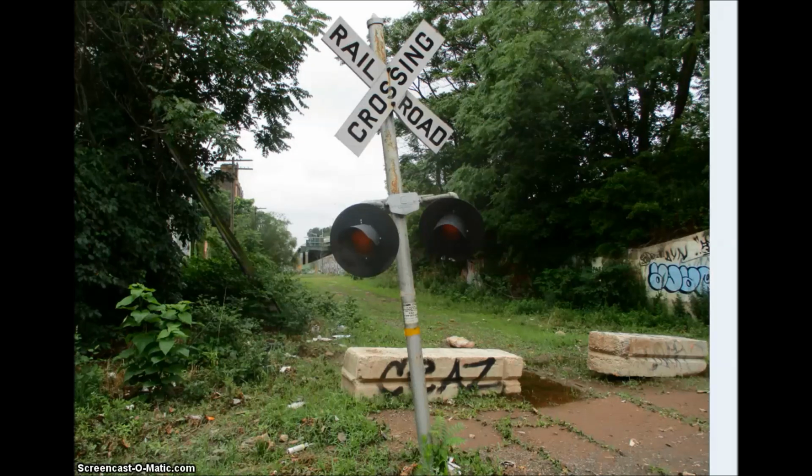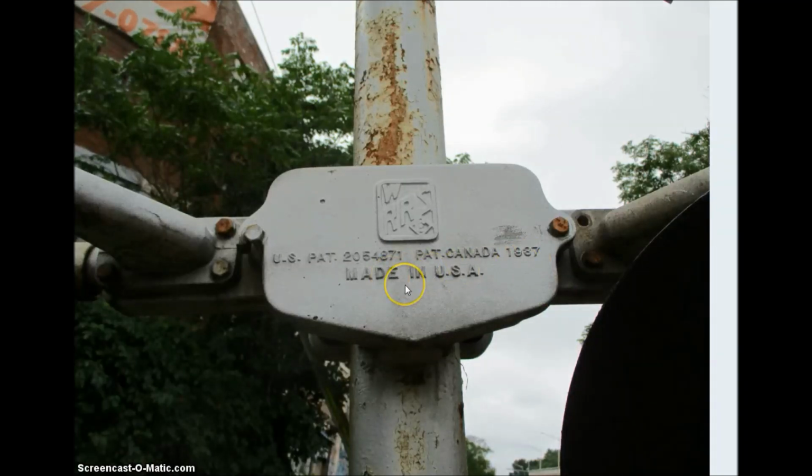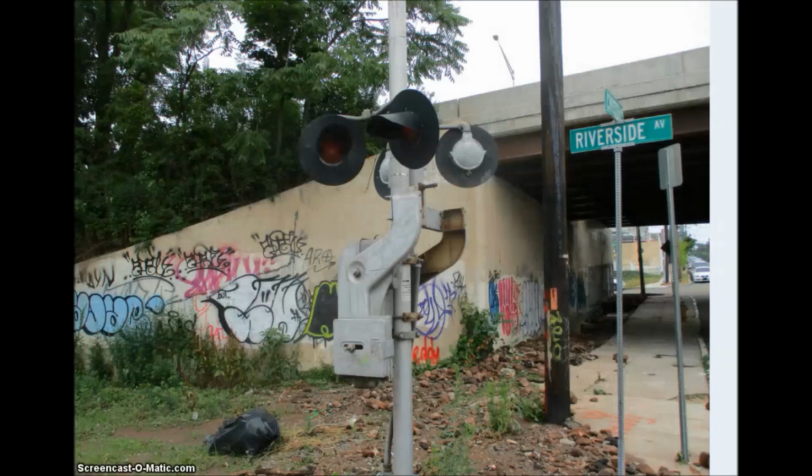This here is the original railroad warning system. Does anybody want to take a guess what year this is from? I'm going to show you shortly, but does anybody want to take a guess? Let's see. 1937. Can you believe that? This was made in 1937. And what do you think is going to happen to it? That's the one on the other side. They're going to knock this down. I'm sure of it. I am so sure of it, and I'm sickened by it.